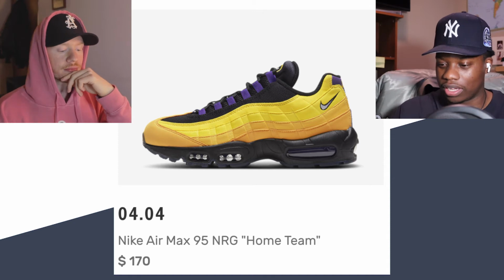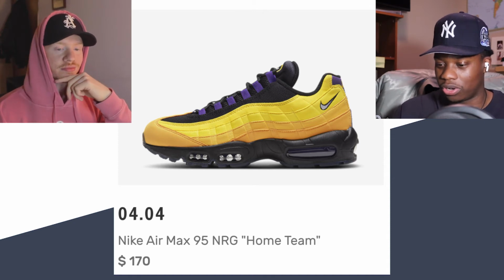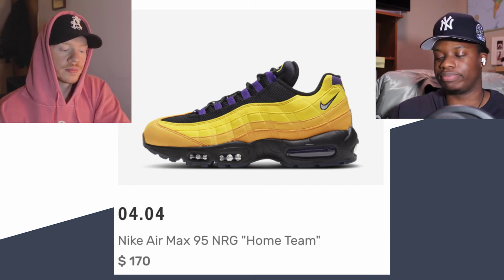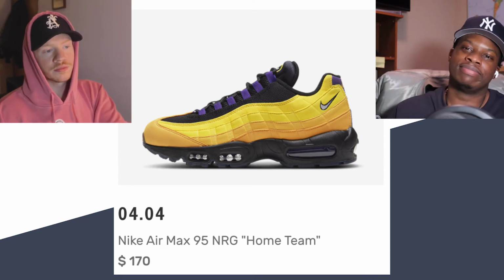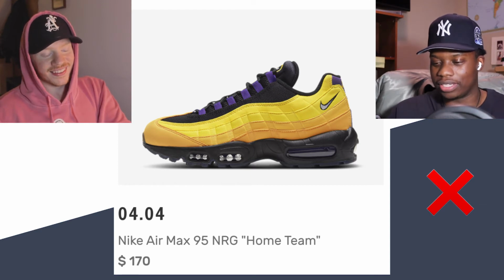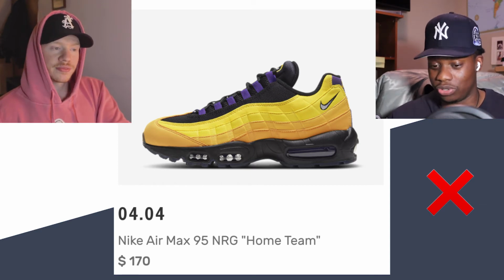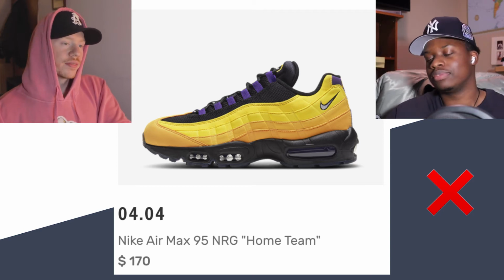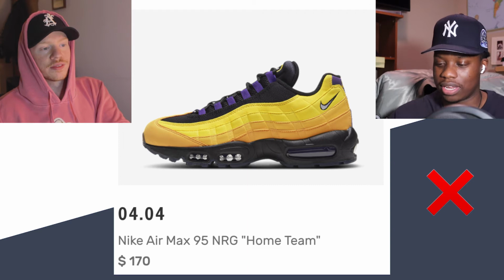We're talking about the Air Max 95 NRG Home Team. These are for LeBron. They come out on the 4th. 170. No. Next for me. I don't think this is gonna hold any resale. I couldn't get a fit off with this. The other shoes are a whole different color. I don't really rock with those vibes, but yeah, to each his own. But nah, this is next for me.